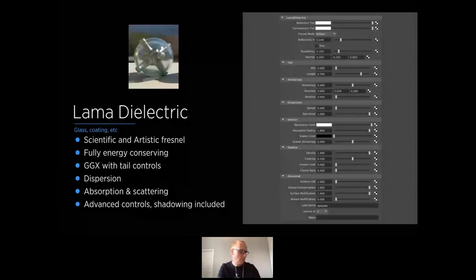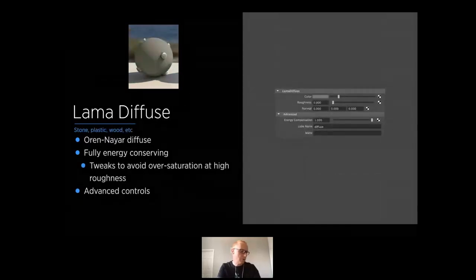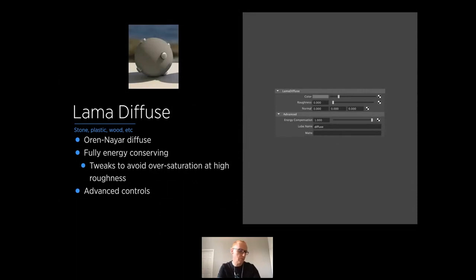Next one is Llama Dielectric, which can be used for glass, varnishes, coatings, and so on. Energy conservation is a great improvement for frosted glass, of course. It includes the usual controls as well as a long-awaited new feature, dispersion. This will make quite a few people happy, I'm sure. Note that Llama Dielectric offers more granular shadowing control than our previous offering. Llama Diffuse is your classic Oren-Nayar node with better energy conservation. Also note that in many Llama nodes, the energy compensation slider allows you to tweak the look to match older assets that were not energy conserving. So you can move your old assets to this new system if you want to.